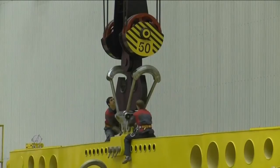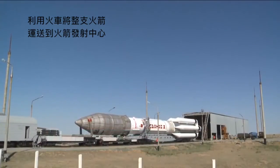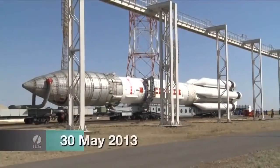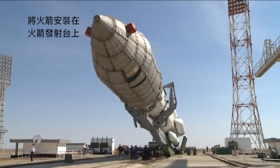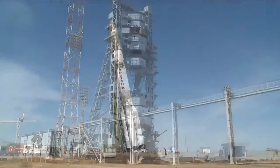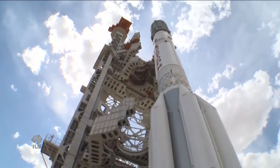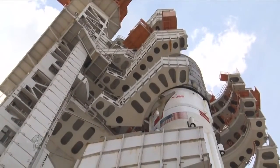The integrated launch vehicle is rolled to the Breeze-M fueling station, where fueling of the Breeze-M is completed. The complete rocket rolls out to the launch pad, where the entire vehicle is changed from its horizontal position on the rail car to a vertical position on the launch pad. Then the service tower is moved into position. The mobile service tower provides services and accessibility to the launch vehicle and spacecraft.